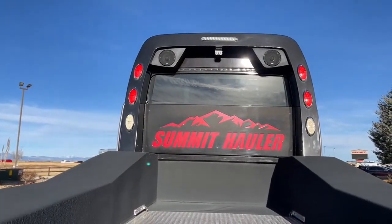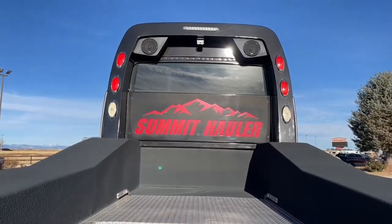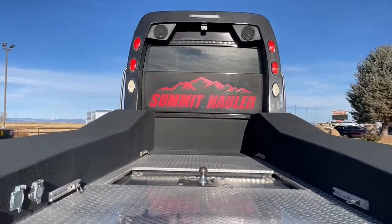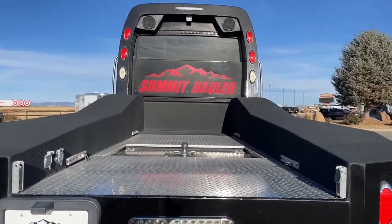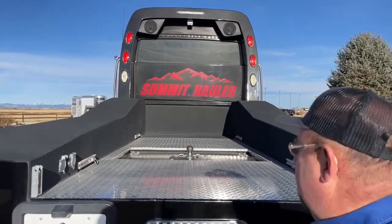The previous owner also invested in speakers on the outside. And I asked him why, and he says, well, you know, Larry, when we're camping, things of that nature, if you want to listen to the radio, we can have those speakers right there. As we come on down, you can see the Summit Hauler logo. It's set up and ready to go for a gooseneck trailer.